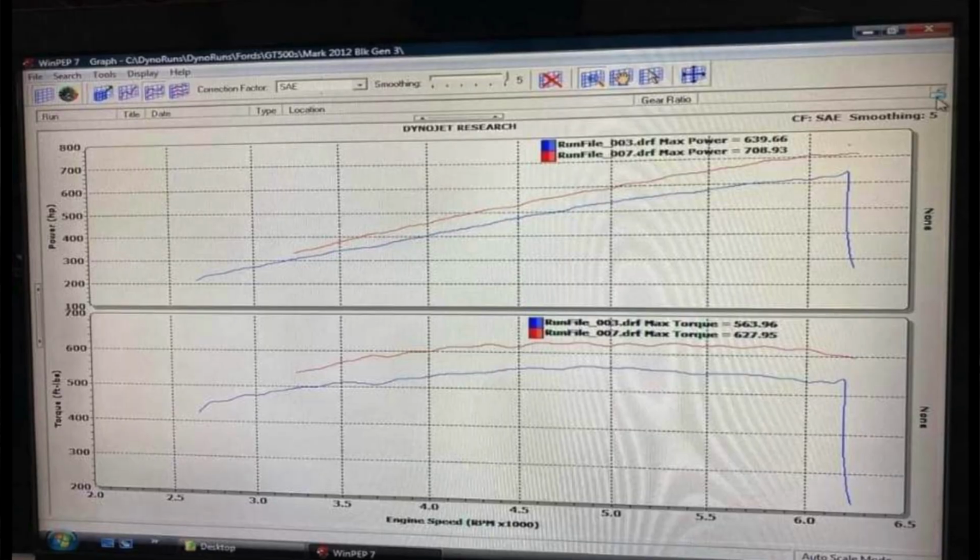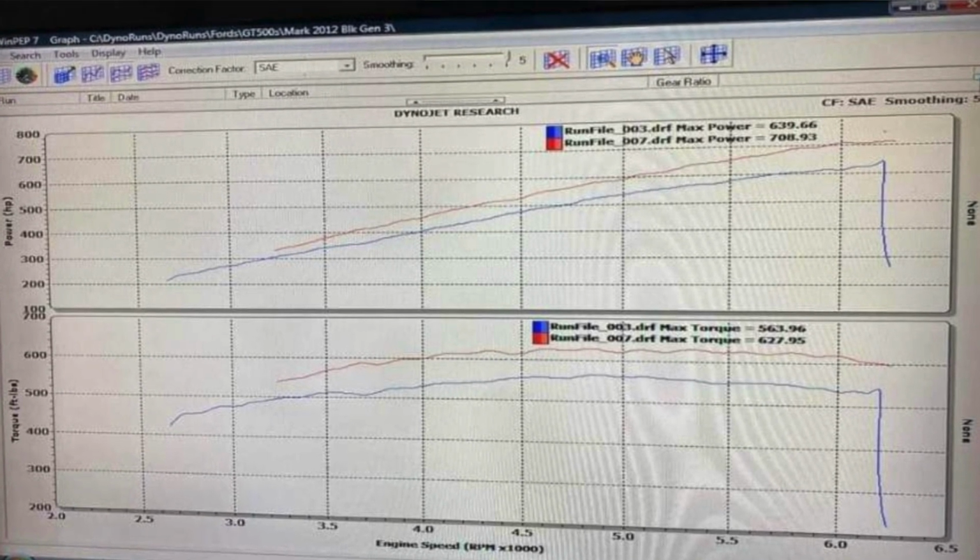The original Gen 3 blower was put on. It made 660 to the wheels, and the owner at that time said, hey, you know what? I really want to go for 700. And the tuner said, I really don't want to take any more timing out of it, but I think we can get there if we just put a bigger intercooler on it. So that's what they did, and then they got to that 708 wheel horsepower.